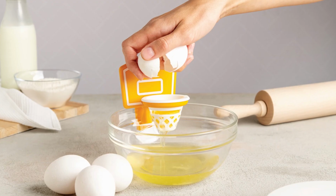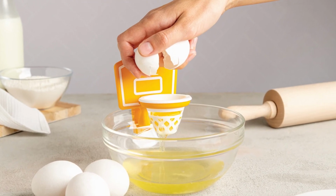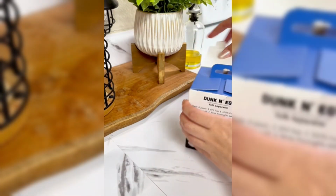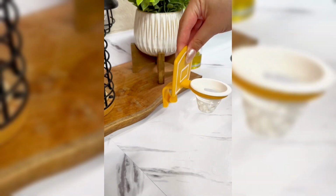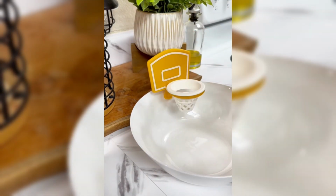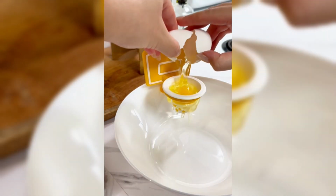Say hello to your new kitchen partner, the Dunk and Egg Yolk Separator for a perfect split. With its new and unique design, egg yolk separation becomes fun, yet easier. And it doesn't have to be eggs only. You can use it for poached eggs, meringues, portion control, and more.